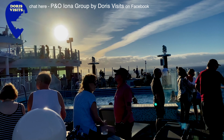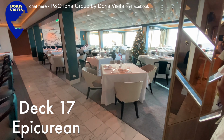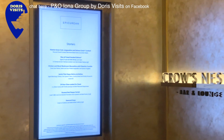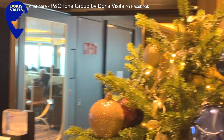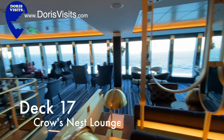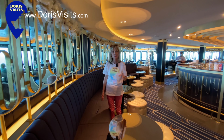You'll find the Epicurean on deck 17, which you can book on your app. The afternoon teas are delicious. The Crow's Nest is right next door to the Epicurean and is very popular for a pre-dinner drink. We're in the Crow's Nest. You can find on big ships like this that the ends get less crowded than the middle. Top tip.